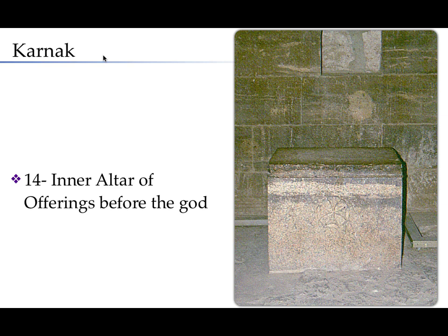Somebody have a hand up? Yeah. Yes. So on the offerings, is there something like an amount they're expected to offer, or like a certain value to the item they offer? Yes, they frequently say you must offer 10 loaves of bread at this time, and they'll outline exactly how much you're supposed to bring. On the other hand, when the king did it, sometimes he'd just offer tons and tons and tons, just overwhelming offerings. So it just depends. Yeah?